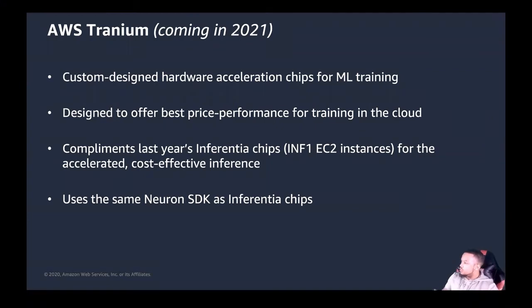Okay, so this is just SageMaker Trainium. We have some custom hardware acceleration chips for ML training. So again, for deep learning, anyone using deep learning, stay tuned for this one. It's coming out later in 2021.